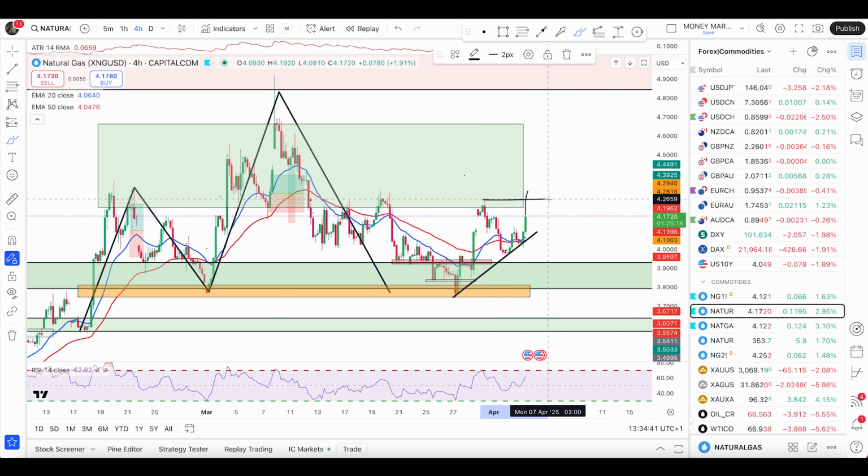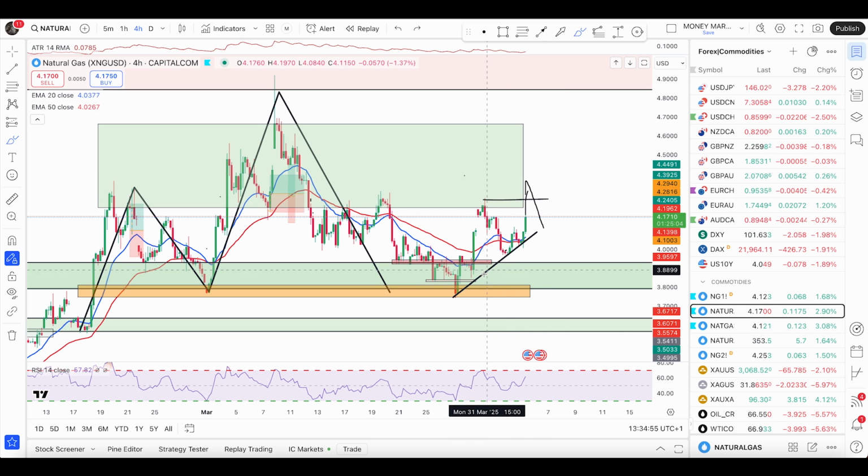If we break above this high, it is very good for bullish confirmation, likely with a pullback followed by a retest, or above the 50 EMA. If the price forms a bullish engulfing pattern, we are going to go long. As long as price stays above this trend line, we're going to go long.